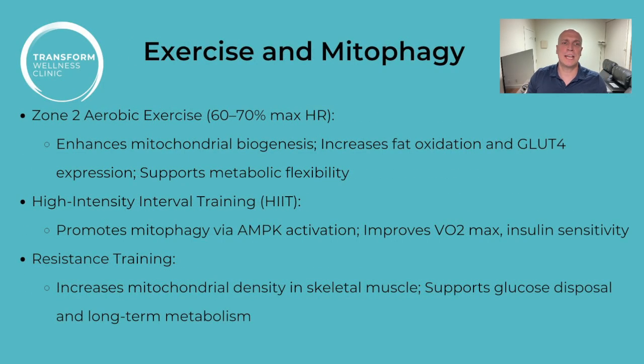So for exercise, I'm going to reiterate, it's zone 2 cardio. That's 60 to 70% of your max heart rate. That's in general. Again, Pinoy can tell you exactly what it is. This enhances mitochondrial biogenesis, increases fat oxidation and GLUT4 expression. High intensity interval training. That's when you're getting these spikes in heart rate when you're exercising. Promotes mitophagy via AMPK. This improves VO2 max and insulin sensitivity.